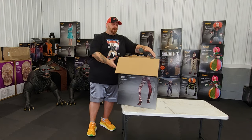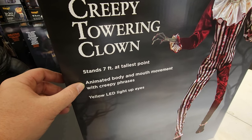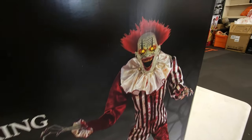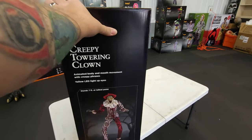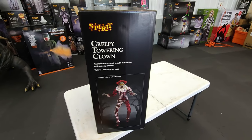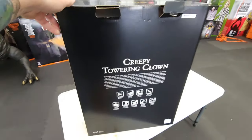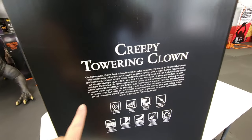Wait a minute, we didn't take a look at the box. Stands 7 feet tall at the tallest point. Animated body and mouth movement with creepy phrases. Yellow LED light up eyes. Look at the face on that guy. Let's turn this around here. Here's the side of the box right here. We got an awesome picture of the Creepy Towering Clown right there. Turn it around to the back and we have Creepy Towering Clown, and there is his story right there.